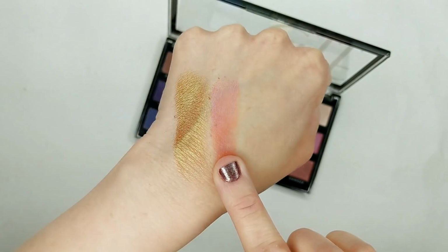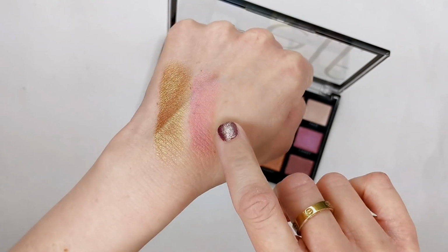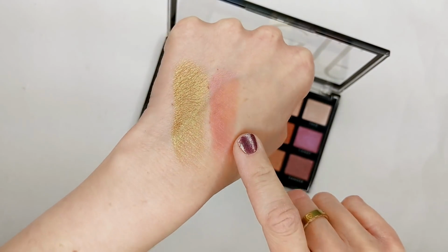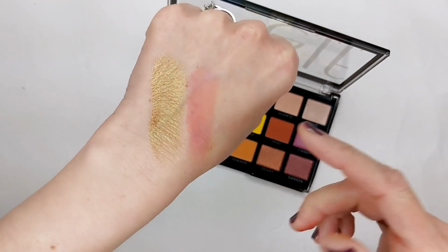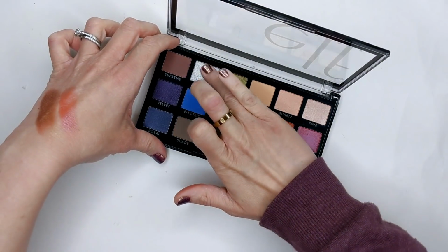That's beautiful as well. It also seems to have a little bit of duochrome to it. It kind of almost looks bluish if you look at it some ways, and then other ways it looks pink. So it's not overly glittery as well. I feel like this shade is a lot more metallic. This one's more of like a satiny duochrome. That is really gorgeous. Let's try this one over here, Vibrant.